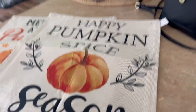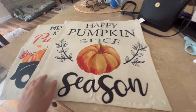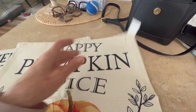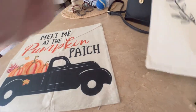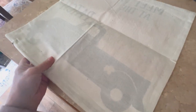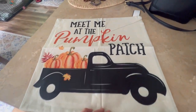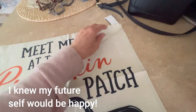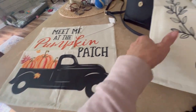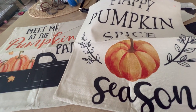So I have to show you these. Last year, I picked these up and they were like $4.99 a piece. Now I know. And I think they were half price when I got them. And I thought, these are brand new, you know? And I thought, these would be really cute on my patio. So we're gonna put these out there, and then we're gonna call that done for today. And I'll show you the patio, just a little bit of something, something.